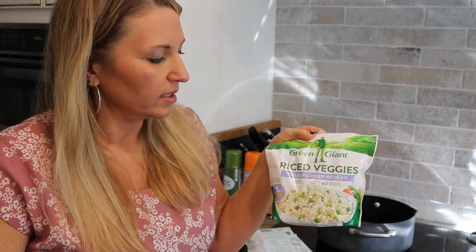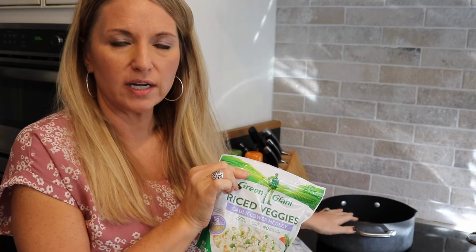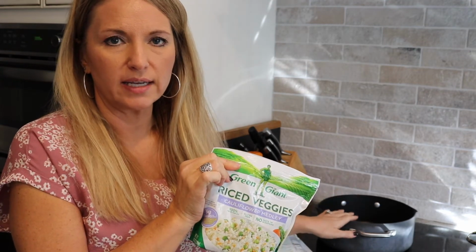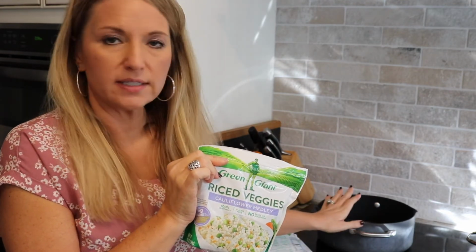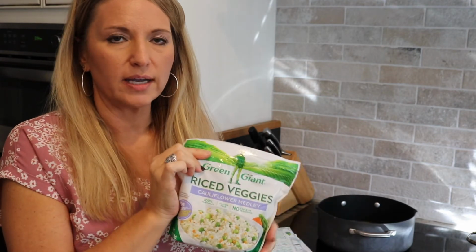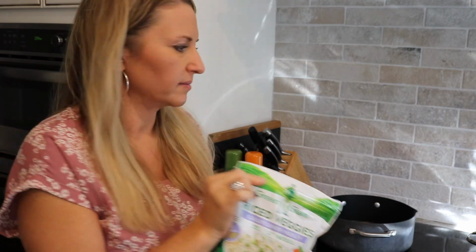So the vegetables are almost done, but I'm going to go ahead and start my cauliflower fried rice, which I have 2 bags of this Green Giant Riced Veggies cauliflower medley. And I'm just going to put those in this pot and let it soften up. And then once it's done, we will add in some soy sauce. I'll actually crack an egg in there, and then my packet of fried rice seasoning mix and stuff. And so I will show you all that once I get to it. But I'm going to go ahead and just get this in the pan so that it can get softened up because it does take a few minutes.